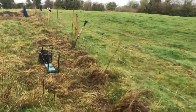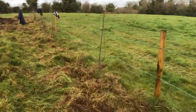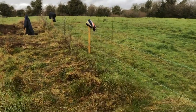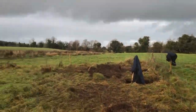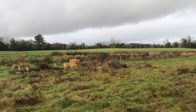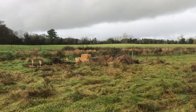At least the weather is holding up today. Yeah, it's a bit less cold today. But all of this is now done, and that row is also done all the way to the wetland. We just need to add some more willows in the wet area. So, hooray!